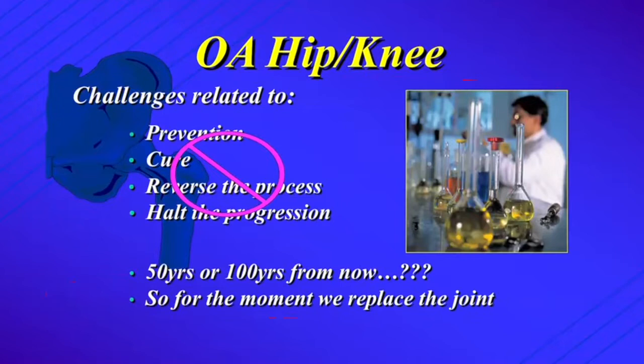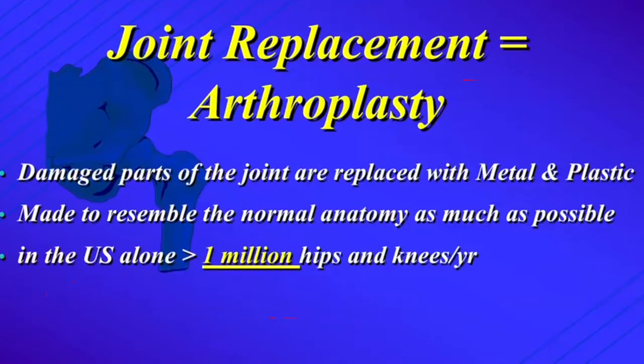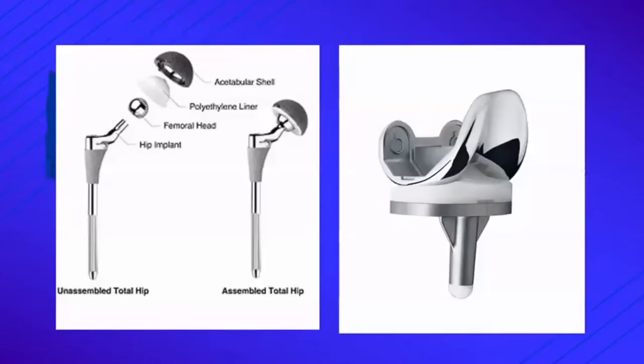So joint replacement is arthroplasty. That's the term we use for it, where damaged parts of the joint are replaced with metal and plastic. It's made to resemble the normal anatomy as much as possible. And US figures are over 1 million hips and knees done per year. Canada is about 10% of that. And these are little depictions of the implants themselves and what they look like.